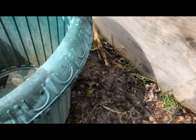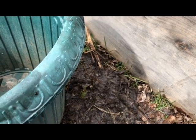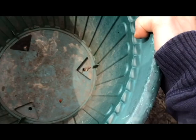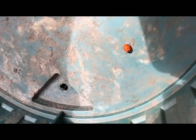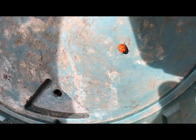So I got this bucket to measure out the area that I would want each of the cauliflowers to have. And look at this magic I found inside the bucket. Oh my god, is that a ladybug? Oh, this is why I come out here.